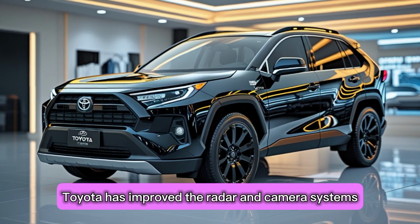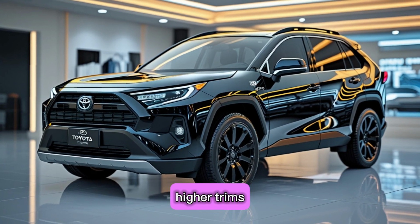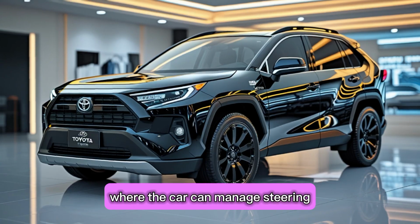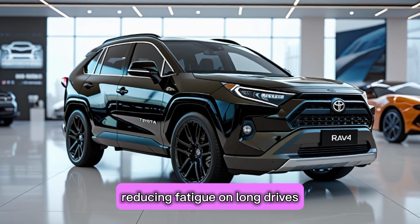Toyota has improved the radar and camera systems, so the driver assist feels smoother and more natural in operation. Higher trims even offer a hands-free highway driving assist, where the car can manage steering, acceleration, and braking under certain conditions, reducing fatigue on long drives.